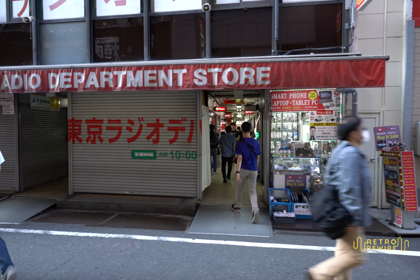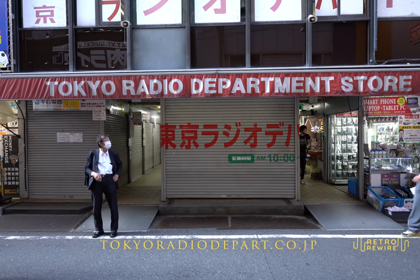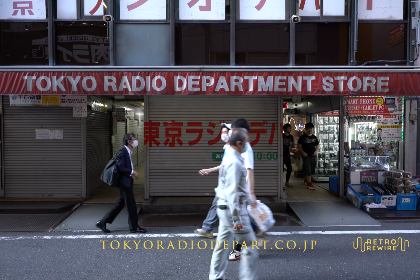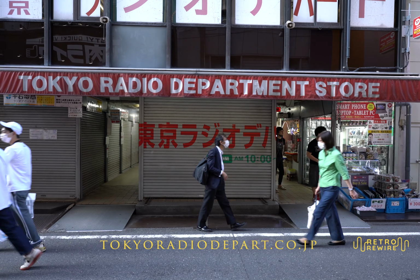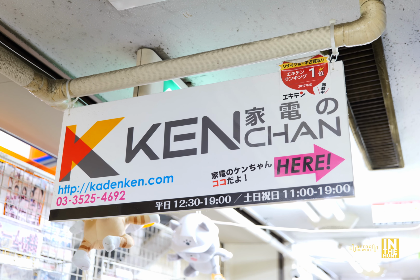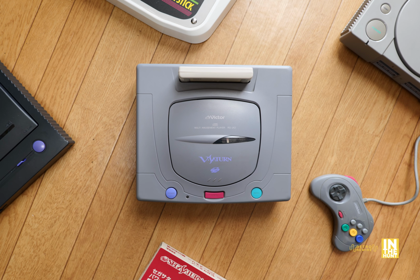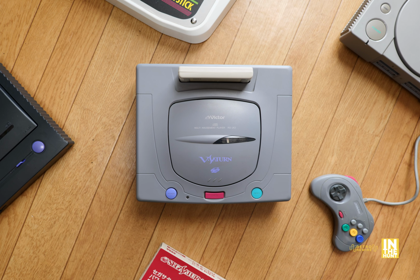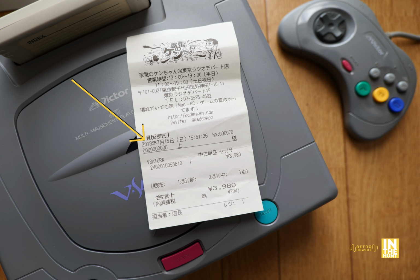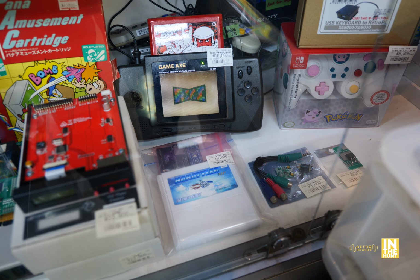Now, this place houses a number of little shops, a lot of them selling capacitors, repair stuff, arcade parts, but there's also a pretty cool shop in here, one that I've been going to for a few years, which is Ken-chan's Kadenken. Now, when I first went in here, I bought this V Saturn, and this was a few years ago, but this thing has served me well. Freaking love this machine. And as you can see there, 3,980 yen was the price in 2018.